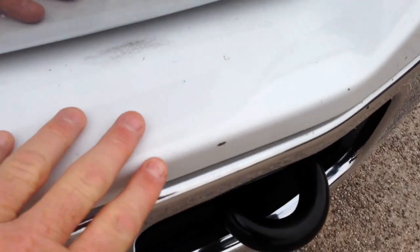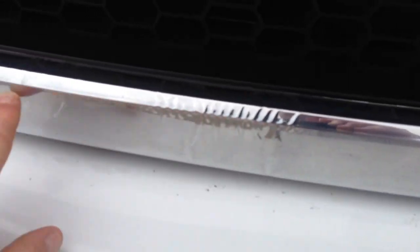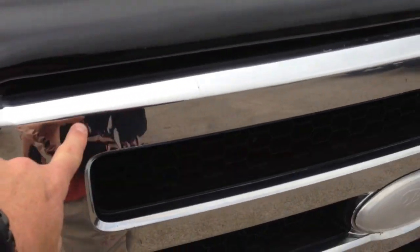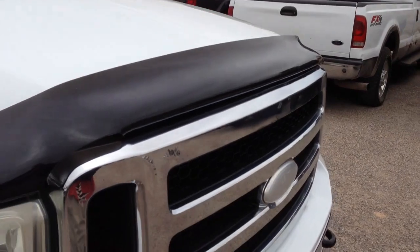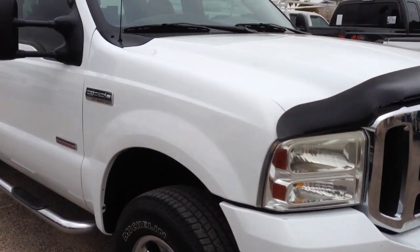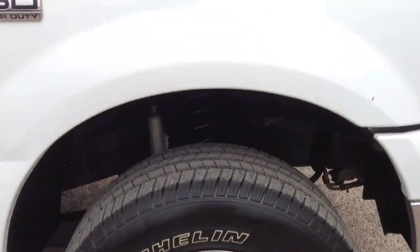You got some rock chips down here. You got a little bit of the peeling fake chrome grill stuff that Ford's famous for. If you wanted to do anything about this, you can buy aftermarket chrome grills for $50 or $60. I would do nothing with this truck. It's just a four-wheel drive truck that runs good. You're going to save a ton of money because of the miles.